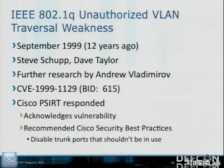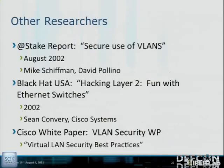When Cisco PSIRT responded to this in 1999, they acknowledged the vulnerability. I could pull it up for you right now. And they recommended best practices of disabling trunk ports that shouldn't be in use. Now remember this key line, disable trunk ports that should not be in use, because I'm going to come back to that in a second. Here's some other researchers. @stake, Mike Schiffman, Black Hat USA, Sean Convery, Cisco White Paper.